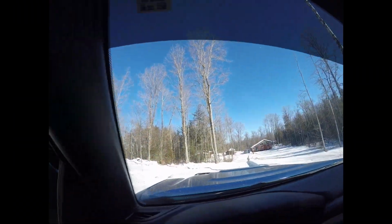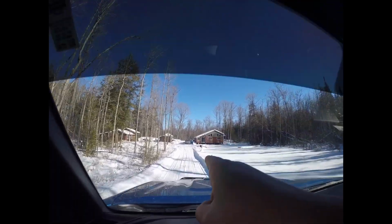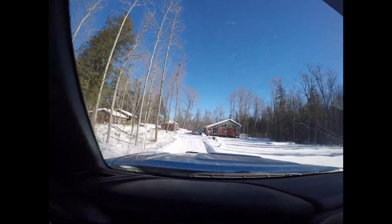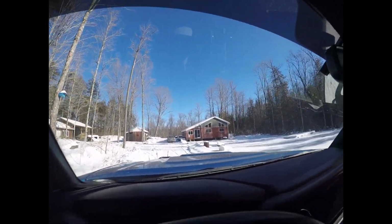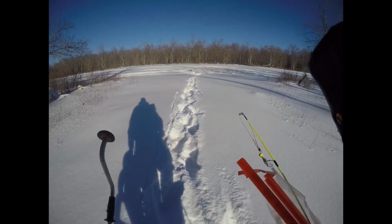We are back to the base. This is where we're gonna be for the weekend. Fishing spot's just way down there. So we're gonna get rigged up and let's catch some fish, guys.